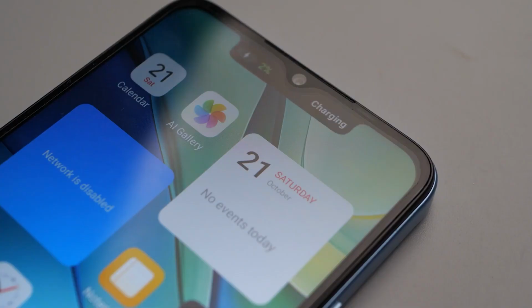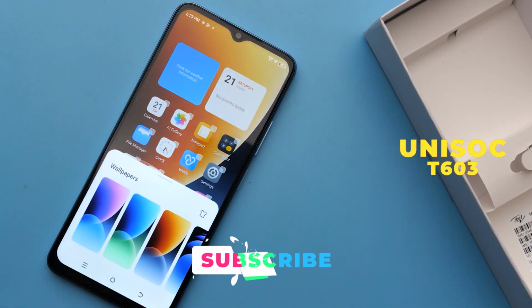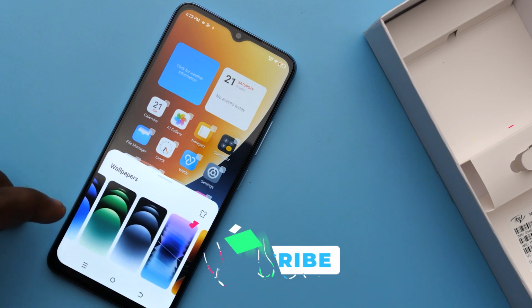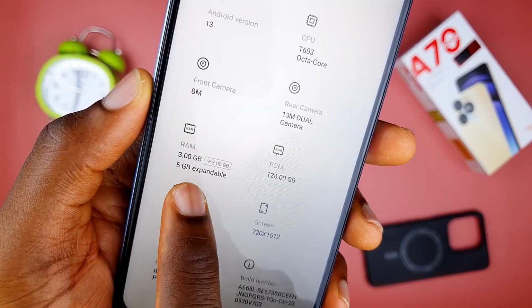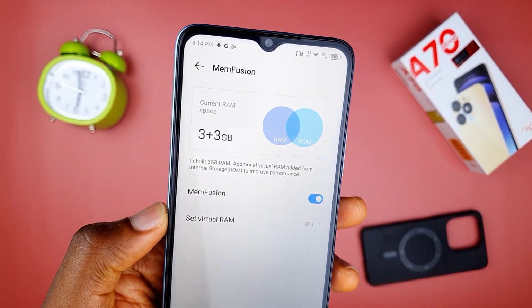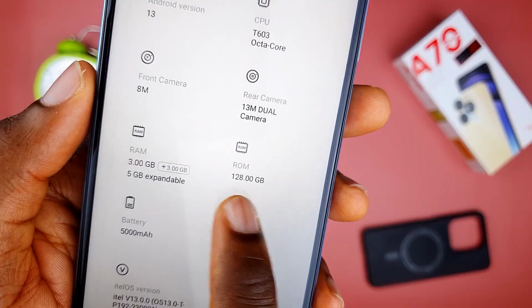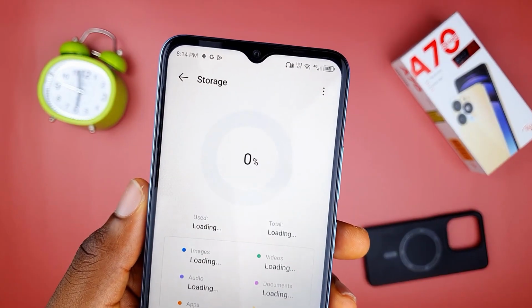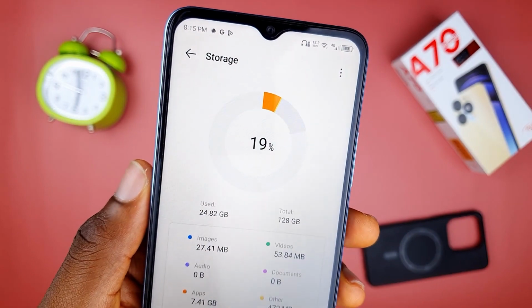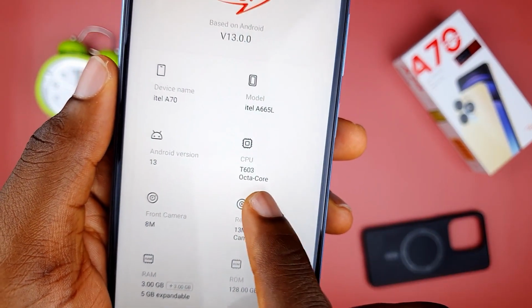The phone is powered by the Unisoc T603 octa-core processor, which is an entry-level chipset that can handle basic tasks and games. The phone comes with up to 4 GB of RAM and up to 256 GB of internal storage. You can also expand the storage up to 2 TB with a microSD card. The phone also has a virtual RAM extension feature that can boost the RAM up to 8 GB.